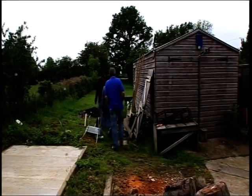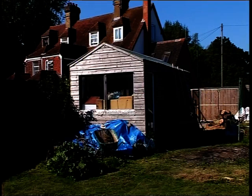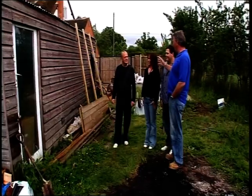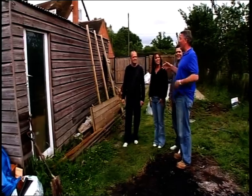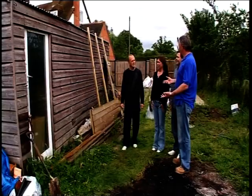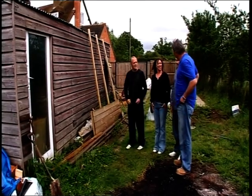Well, what do you think then, Tom? What do I think? I mean, with all due respect, you've got a fabulous house. It looks beautiful inside. Your front garden, drive's all beautifully landscaped and manicured. And I come out here and we've got this. What is it? It's a garage. It's going to be a summer house. It's going to be a summer house? It is, yeah.